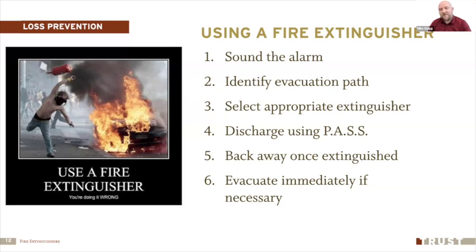Back away from that fire once it's extinguished. Make sure you back away from the fire. Don't turn around and walk away. Don't turn your back on that extinguished fire. Why is that? You want to make sure that it doesn't reignite. You want to keep watching that fire and make sure that it stays out.